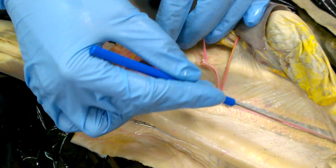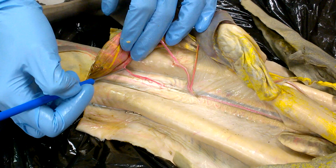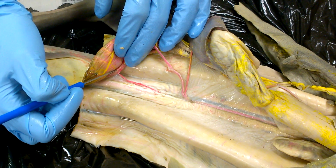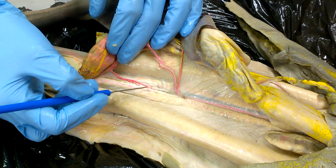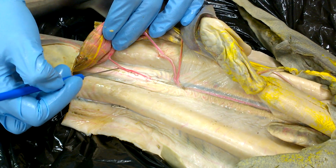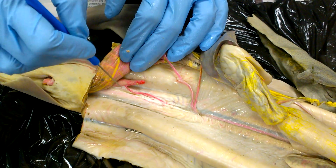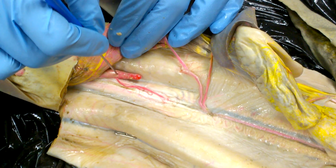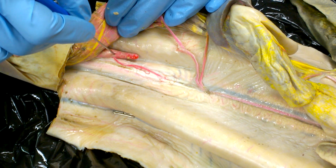Okay. And then we come back to the dorsal aorta for the final branch, which is right here. Do you remember what this is called? Something renal? No, it's the posterior mesenteric artery. Posterior. It's at the back of the shark and along this mesentery. Okay. So it takes blood to the rectal gland? Right, and what does the rectal gland do?